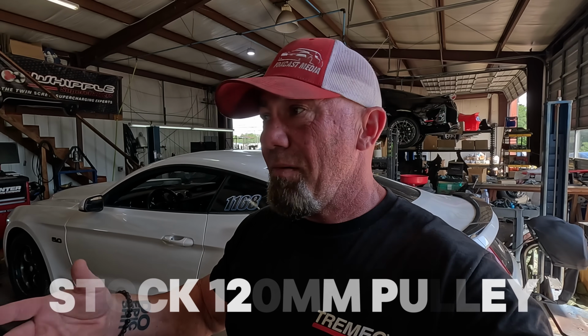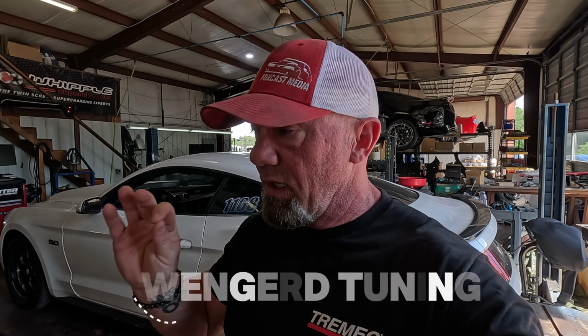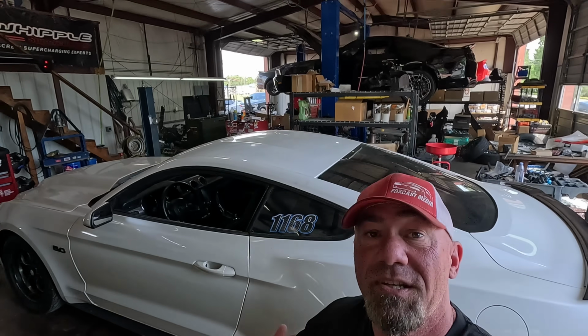UPRK member, Speed Engineering 1 7/8 headers, pump gas running on the stock 120 millimeter pulley. Very basic combo, nothing too crazy. Wingard is tuning this vehicle, so it should be on point. Huge shout out again to HPR for having us and getting this taken care of for us. If you need any dyno time, any type of work, you can see the shop is full. Hit them up. But anyway, let's get over to the dyno, see what we can get out of this bad boy.